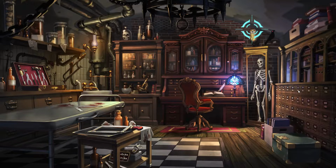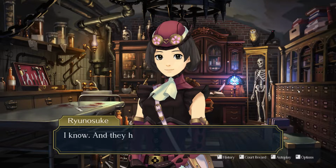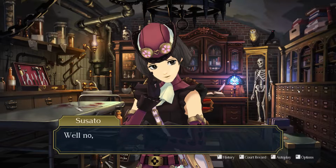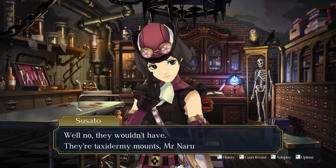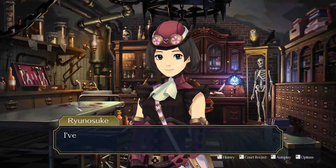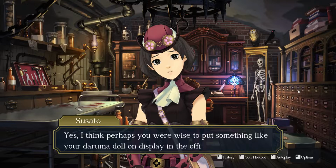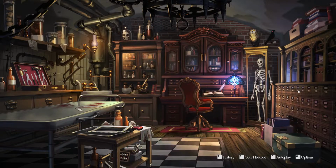What about a two-eyed owl? That looks like an owl and a crow up there. I know, and they haven't even twitched since we came in here. Well, no, they wouldn't have. Your taxidermy mounts, Mr. Naruhodo. I was afraid you were going to say that. I've been trying very hard to tell myself they're just sleeping with their eyes open. Yes, I think perhaps you were wise to put something like your Daruma doll on display in the office instead.